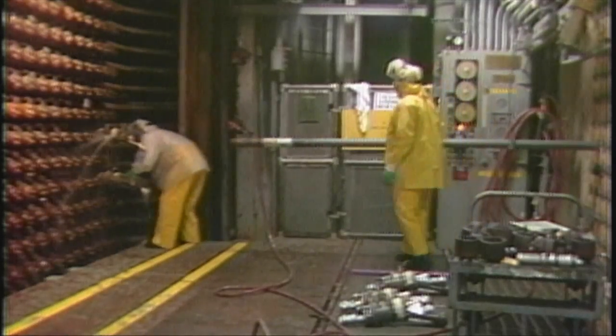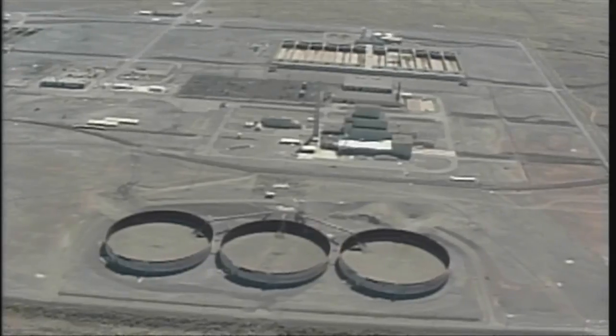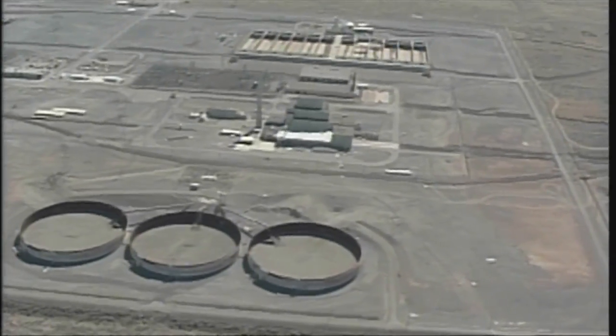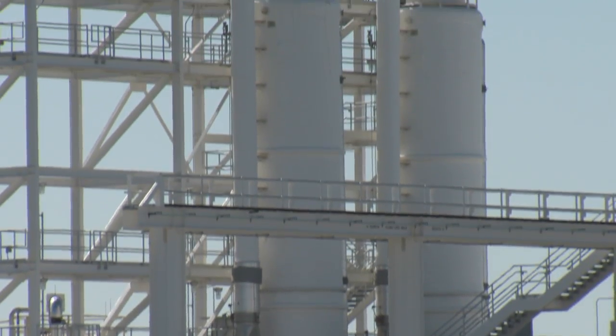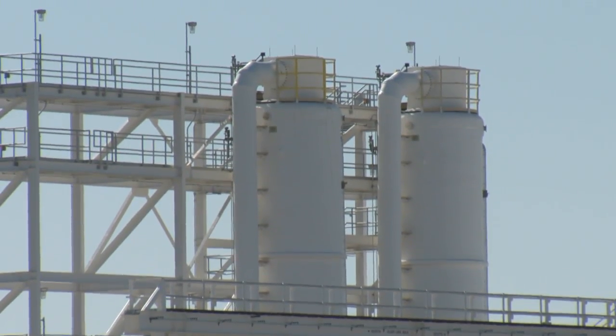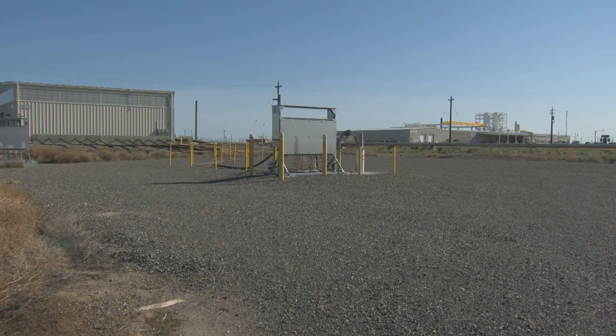During the Cold War, liquids contaminated with chemical and radioactive elements were discharged from plutonium production facilities, contaminating groundwater with chemicals and radioactive elements. The facility pumps contaminated water from the ground and removes contaminants through a combination of filters, biological processes, and other technology before injecting clean water back into the ground.